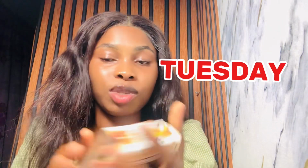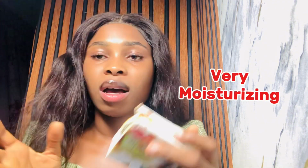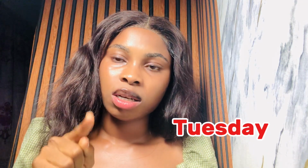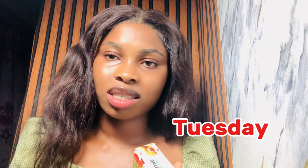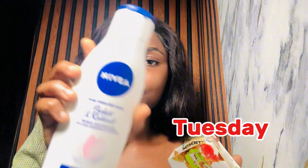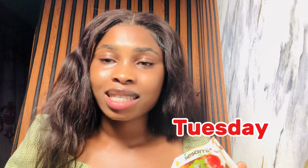This is my Sesamix organic Egyptian goat milk and honey soap with chamomile, emphasis on chamomile, and sesame oil, shea butter, tamanu oil. So this soap is very, very moisturizing. I will use it the next day, morning and night, because I need that moisture. I will go in with my moisturizer morning and night.